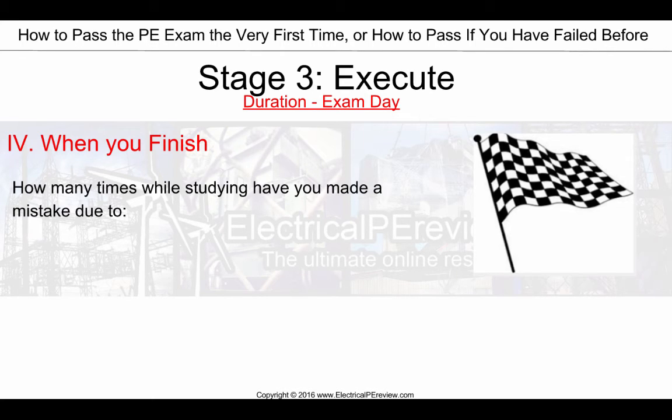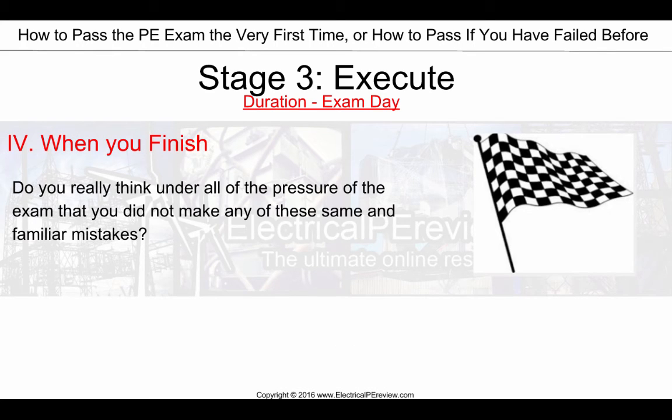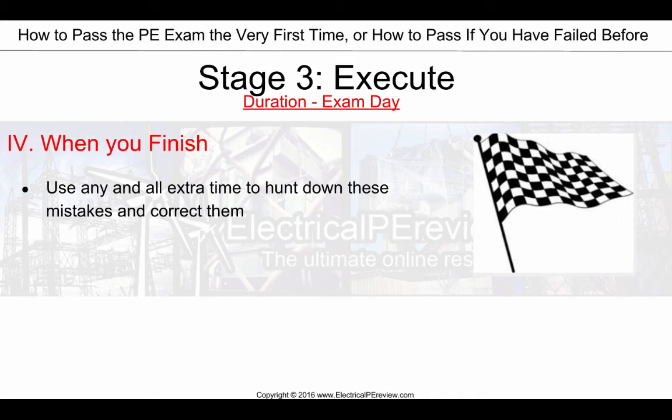So how many times while studying have you made a mistake due to something like rounding error, mathematical mistake, polarity, negative when it should be positive, positive when it should be negative, using single phase instead of three phase, misreading the problem statement, right? It happens all the time. So I want to ask you this, and I want you to answer honestly. Do you really think, under all the pressure of the exam, that you didn't make any of these same familiar mistakes? Yeah, right. We know that's a lie.